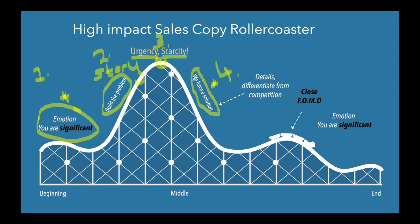We are providing a solution. So we've pandered to their emotion. We've made them feel significant again. We've built the problem using our story, whether it's from another customer or other situations. We've really hammed it up, and we've created some urgency and scarcity in this presentation. And now we're telling them, but we are here. We are here to provide you with a solution. This is the phase of the call where you actually provide the details, the features and benefits. We're going to come on to features and benefits in a moment, which help you differentiate your products and service from your competition.